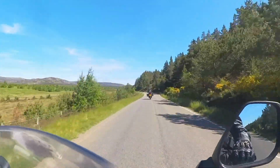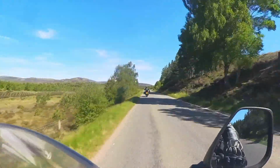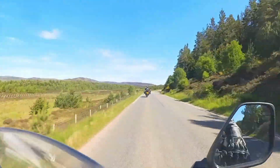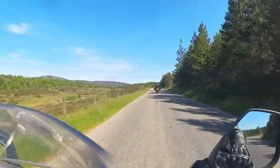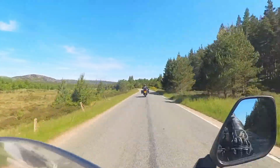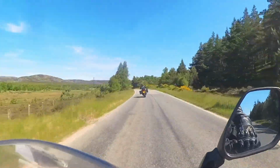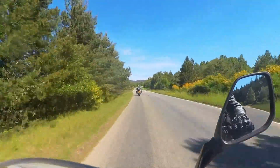Now you will notice on this road there's passing places. Now this is quite wide. I have been to the Highlands before on a motorbike, and a lot of the roads are very narrow with passing places. This one is quite a wide road, but the scenery is stunning. The sun's out. Weather, can't fault the weather so far.